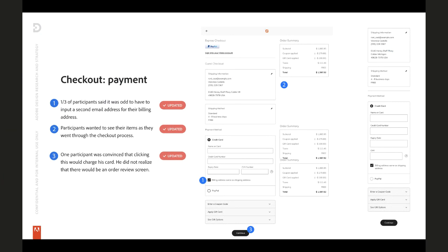And then the final interesting call out here is this was just one participant. But when it came time to click continue here, he did not want to click that button. He thought that it would charge his credit card, even though it didn't say it would.